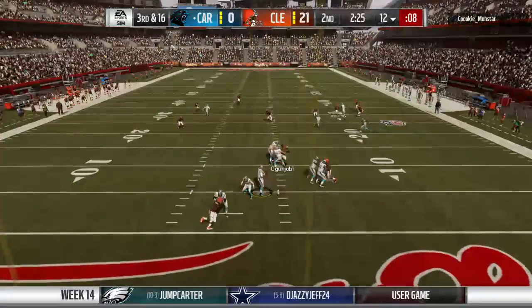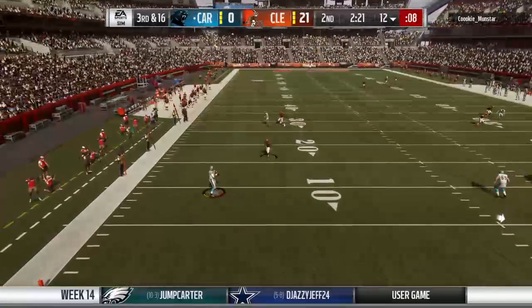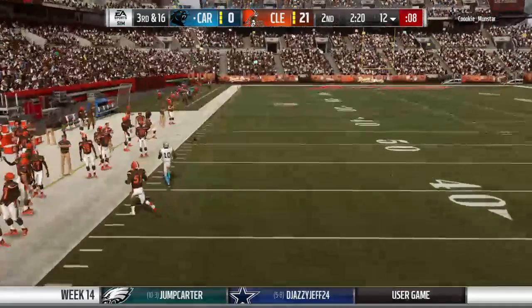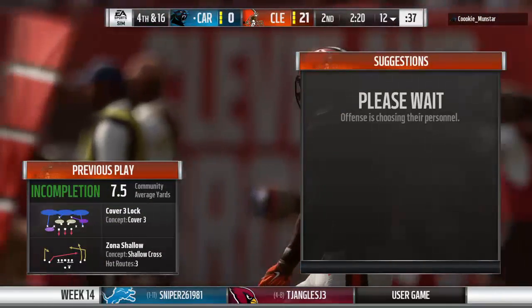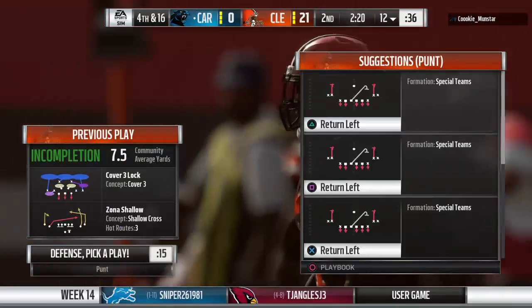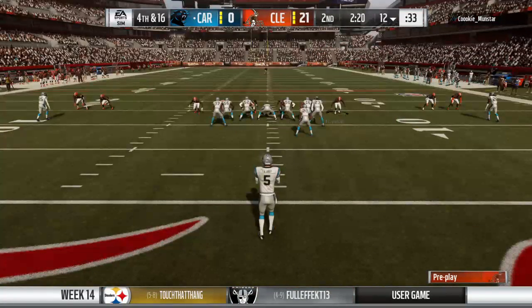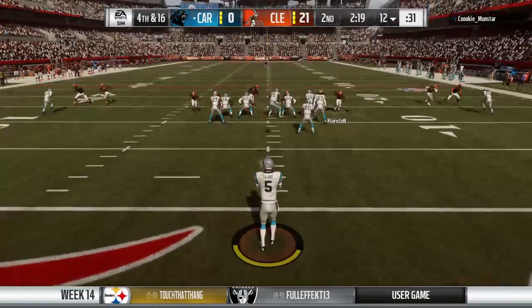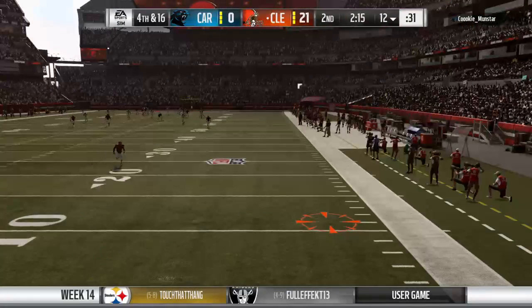Third and long, it's Newton. Dancing to his left. It's incomplete. Took a shot, couldn't connect. And attempted a deep ball there. They didn't get it. But, boy, they're going to need a few of those to actually hit in order to get back into this game. Good thing they do have a little bit of time here still left in the contest. Decent-sized deficit, but not one that they can't manage.